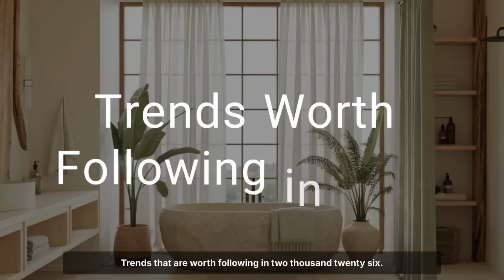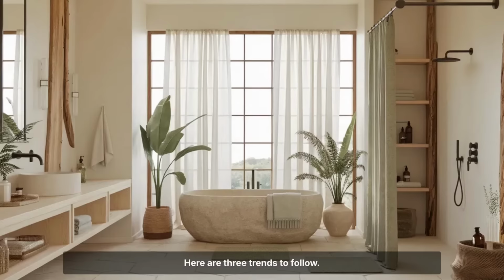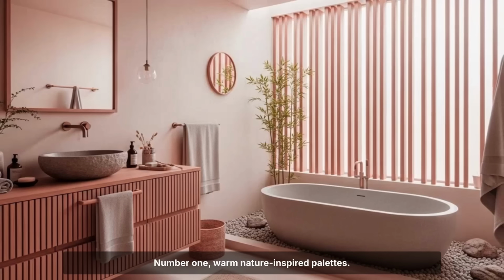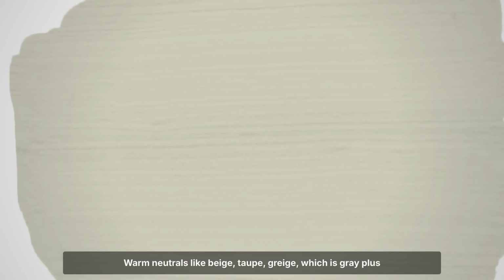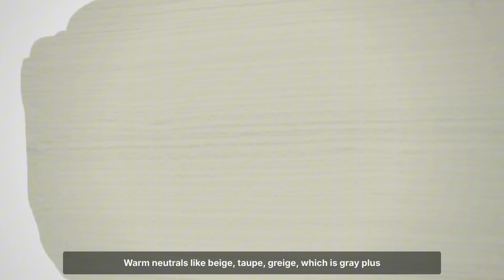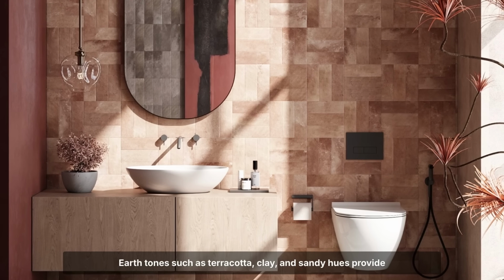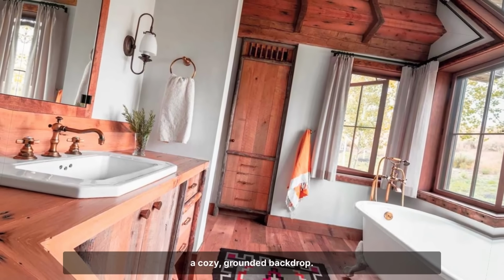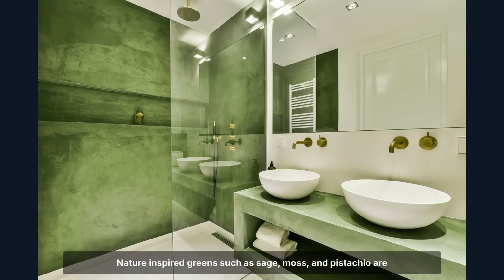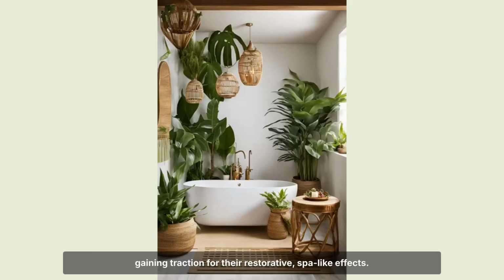Trends that are worth following in 2026. Now, I do not want to leave you just knowing what not to do. Here are 3 trends to follow. Number 1, warm nature-inspired palettes. Warm neutrals like beige, taupe, grege, which is gray plus beige, and cream are becoming increasingly popular. Earth tones such as terracotta, clay, and sandy hues provide a cozy, grounded backdrop. Nature-inspired greens such as sage, moss, and pistachio are gaining traction for their restorative, spa-like effects.